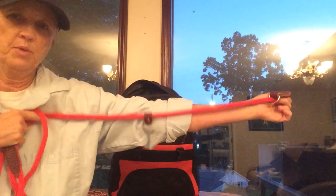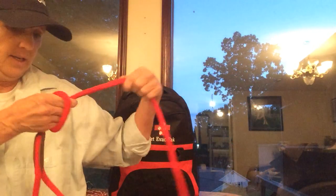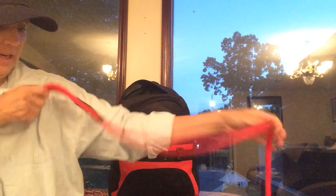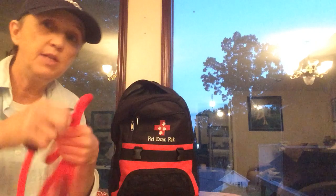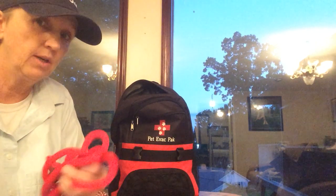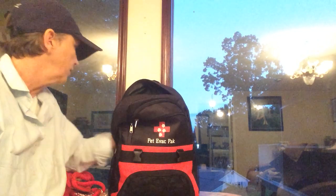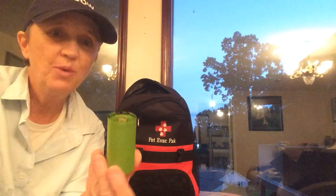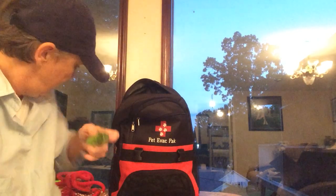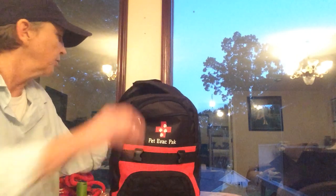So my arm's length is there, and I'm going to stretch it out again, and then I'm still going to have a little bit. So it's a pretty decent sized leash. Probably you wouldn't even really want it to be longer in a crisis. I think this is probably a perfect length. Oh yeah, poop bags. And we know we're gonna need them. Okay, all right, so let's see what else we have here.